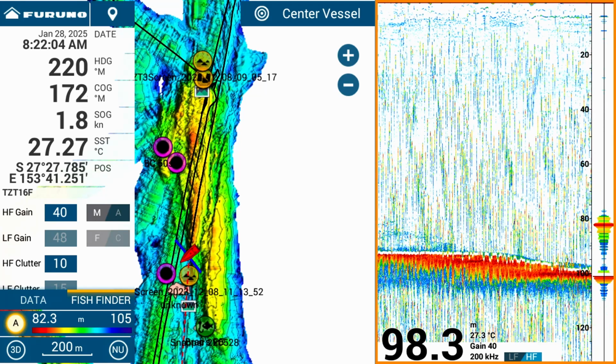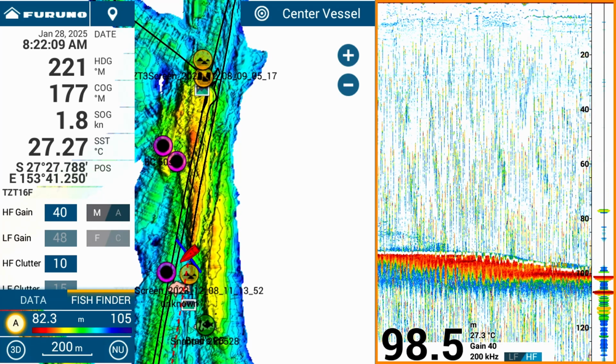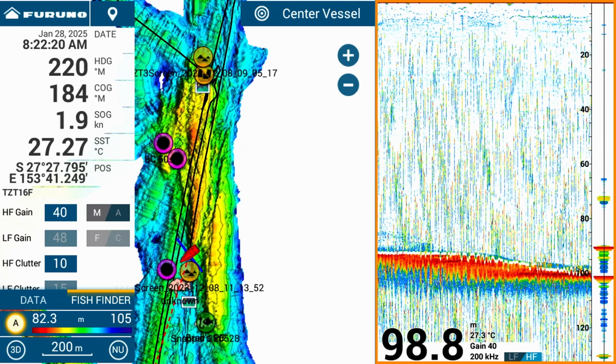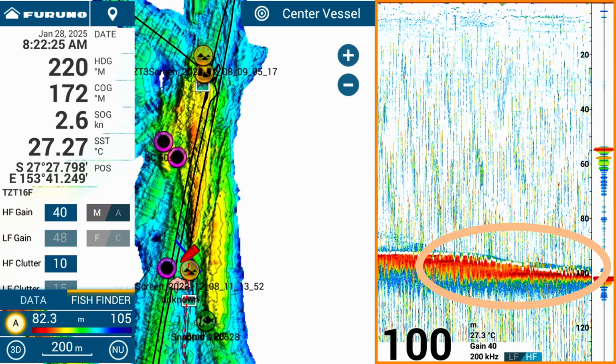And this here is a drop-off or a little ridge underwater. I've explained in my Sonar series just how this image is formed and what it means. I just thought I'd show it here as a real-world example.